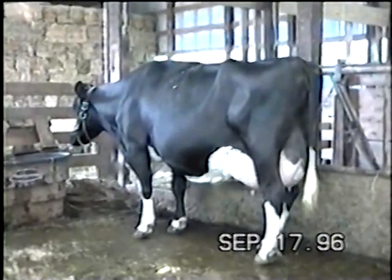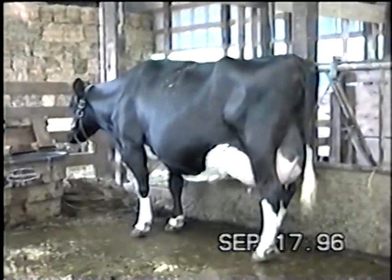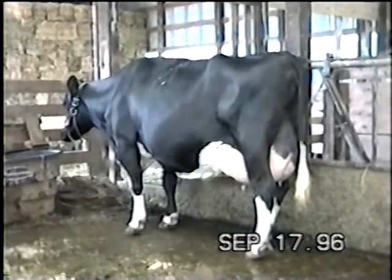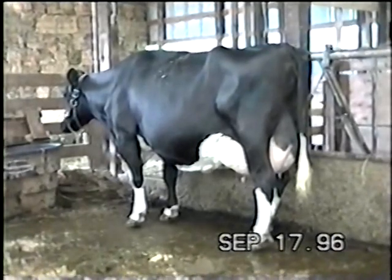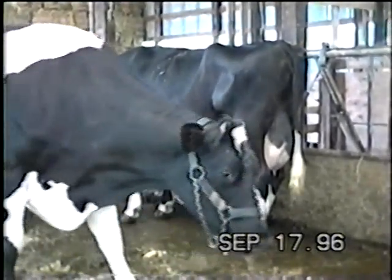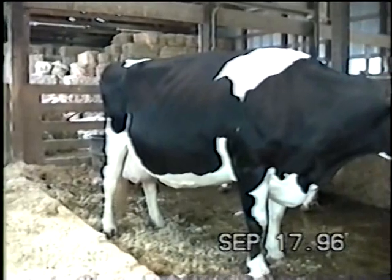We flushed her twice this lactation, and she made 10 number one eggs by Black Knight and 21 by Ellie's Pride. We've got a lot of those in plan and plan on raising another son of her. She's been a real favorite here. Really a quality cow. Mark H. Star, no way.